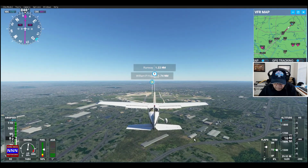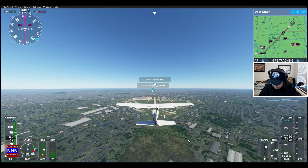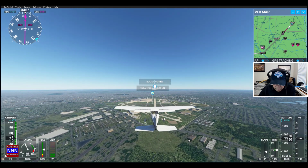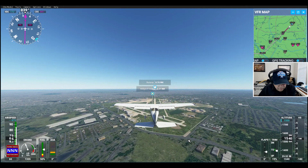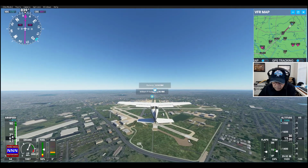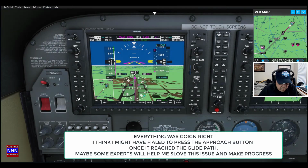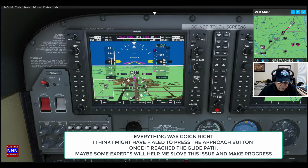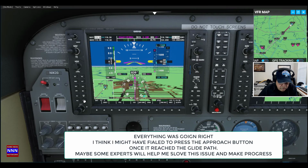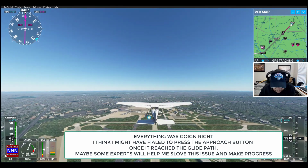Maybe we're overshooting the runway here. It says 1 mile, so we are still at 1500 feet. So we have to bring the flaps down. 76 is fine. Flaps 2. Need to give it some throttle to keep it close to 70. I think we got half a mile left. The altitude is not changing. Vertical is how? I think it overshot the runway for some reason.